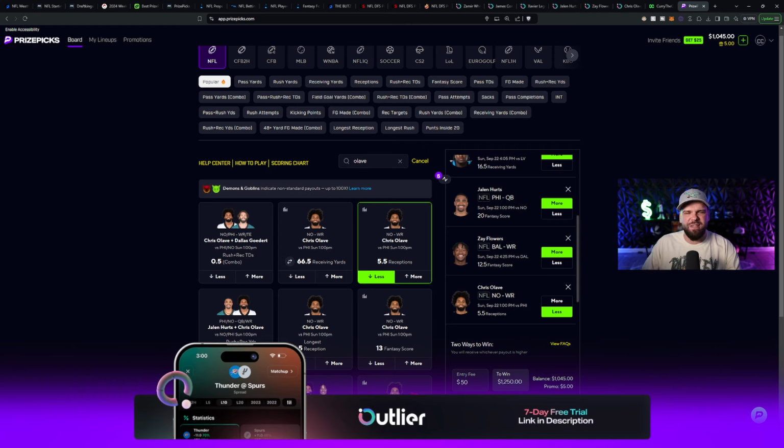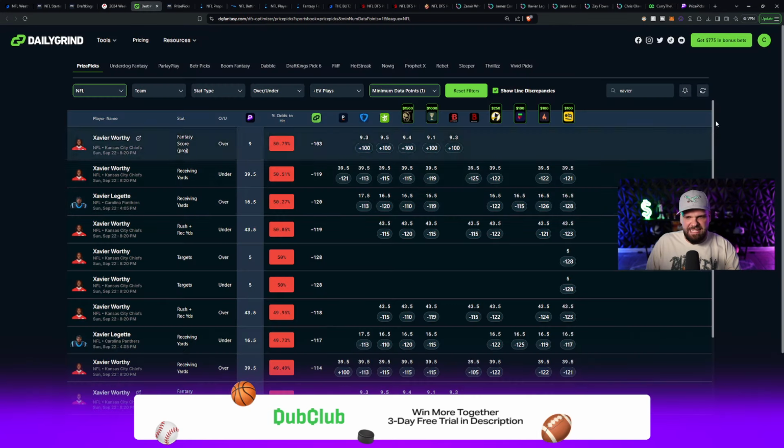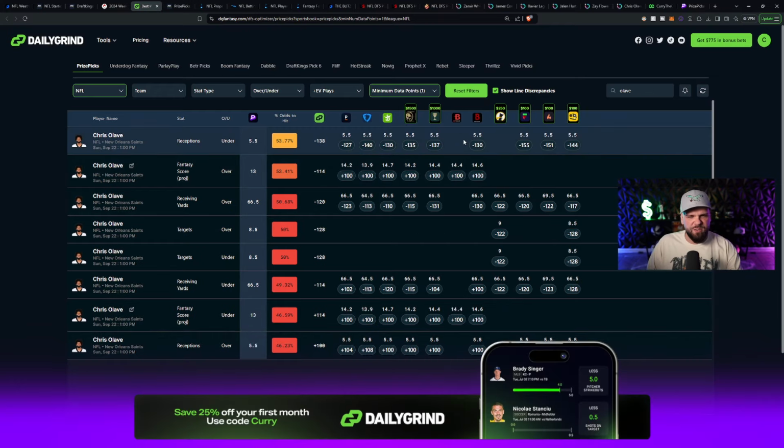Philadelphia's pass defense, not the best, but also not the worst. They're kind of in the middle so far after a couple of games under their belt. But Olave is a plus EV play to go under 5.5 receptions. I'll show you that here. 53.77% chance that he stays under 5.5 receptions. So five or fewer catches, and we actually cash this play out.